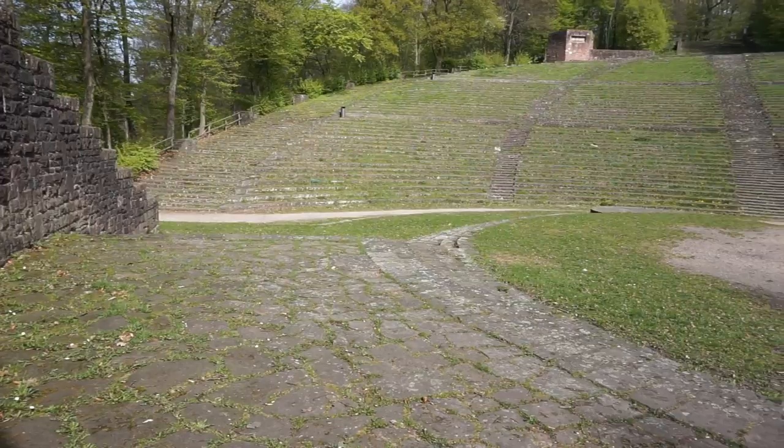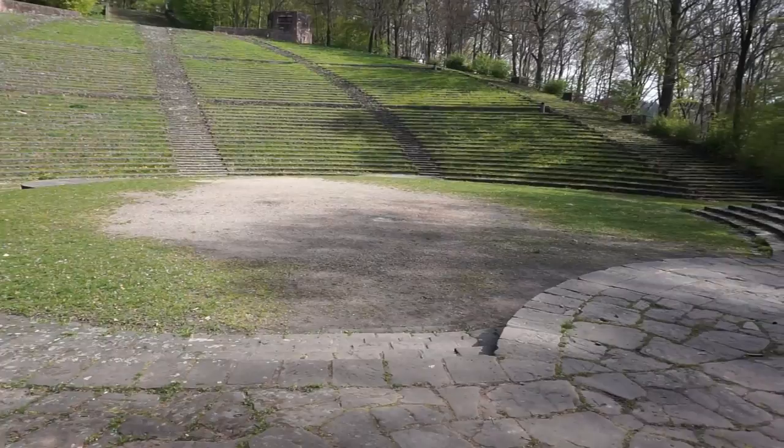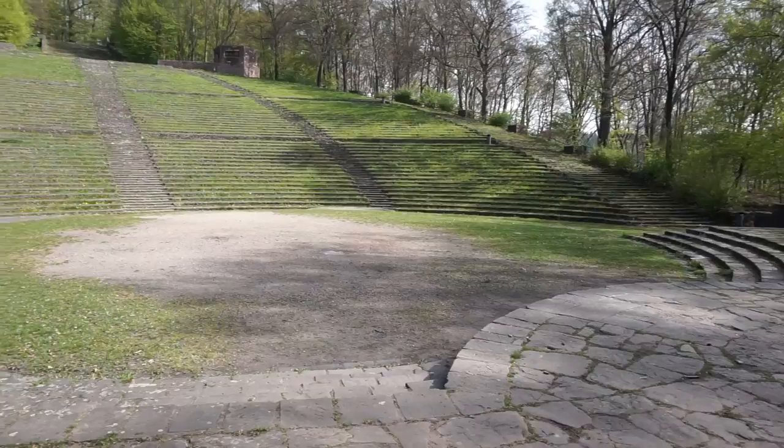So let's go for a tour and let's examine the architecture of this absolutely magnificent amphitheater here in Heidelberg, built by the Nazis and completed in June of 1935.